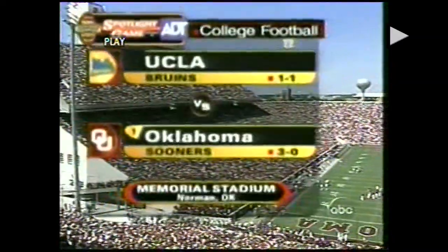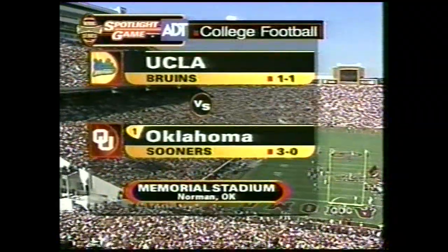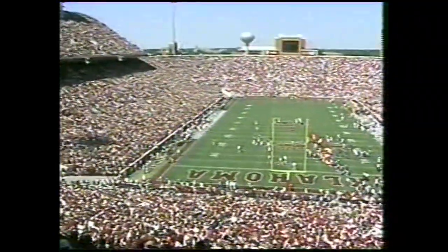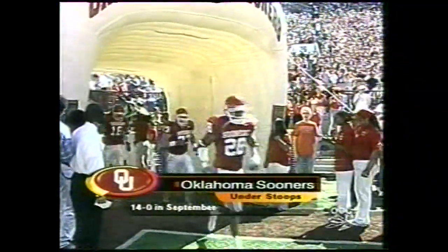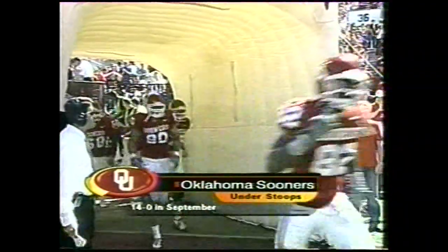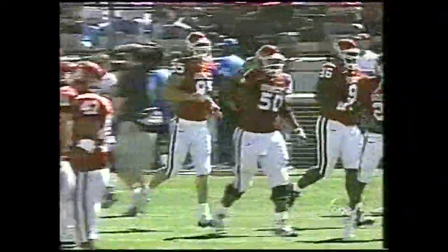Presented by ADT. It's a top-ranked Oklahoma Sooners against the UCLA Bruins here on a beautiful Saturday afternoon for football in Norman, Oklahoma. And here come the Sooners. Welcome, everybody. With Gary Danielson and Jack DeRuda.